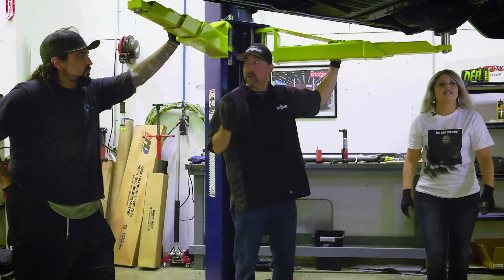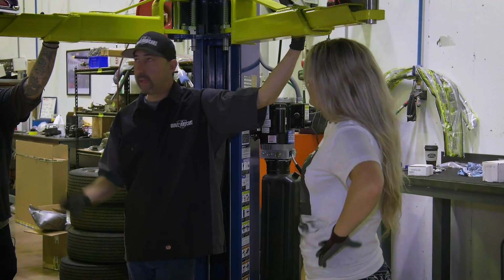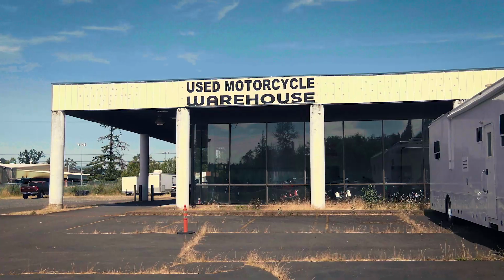All right, so that's our brake lines, that's our fuel line, and our vapor return line. So we're ready to come down and do the engine compartment.